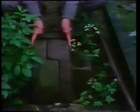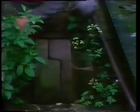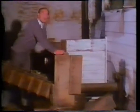The sides are of cast iron, the spokes here of wrought iron, and the power was taken off through a square cast iron shaft, through this coupling just here, and then into the mill itself. This shaft drove a whole mass of machinery in the mill.